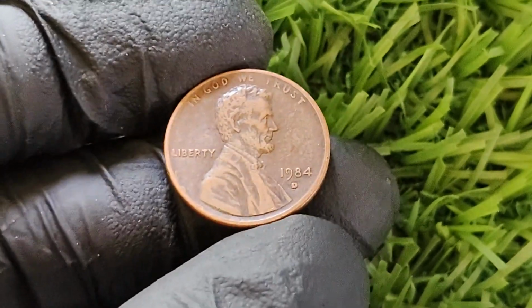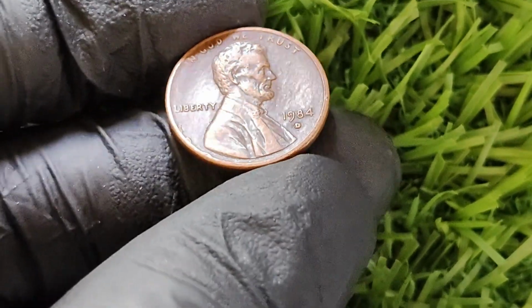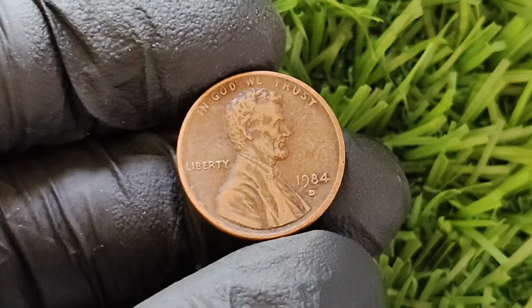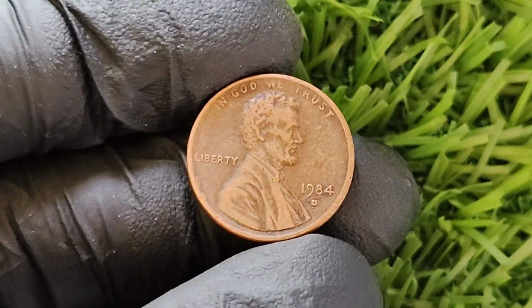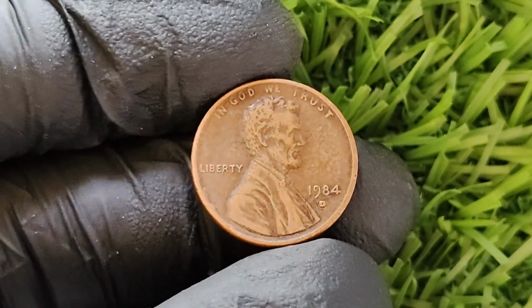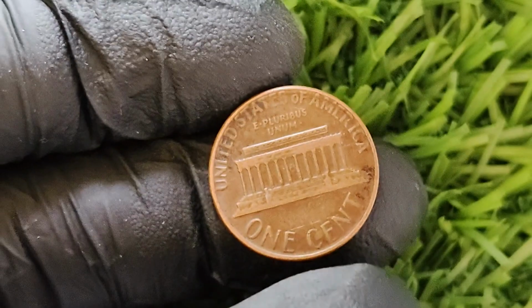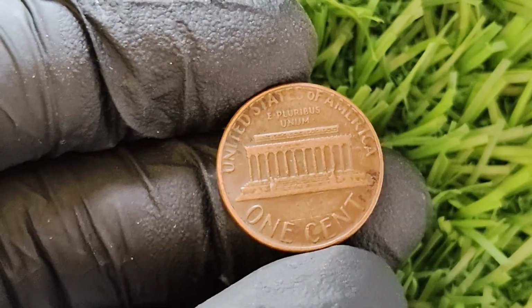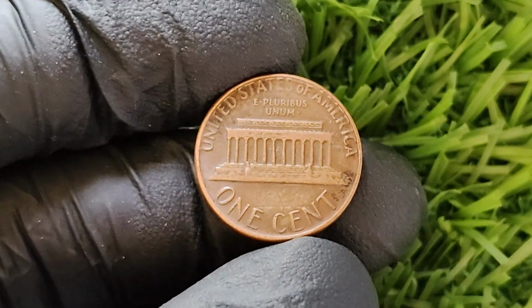Where pocket change turns into profit and your couch cushions might just be hiding a small fortune. Now, I gotta ask you something right off the bat. When's the last time you actually looked at your pennies? And I don't mean just glancing, I mean really looked at them. Because today we're diving into a little copper-colored coin that's not just jingling in your change jar, it could be singing the sweet song of almost $1 million.